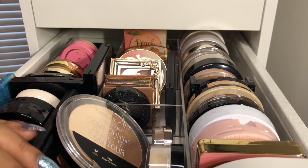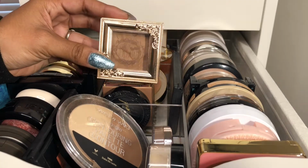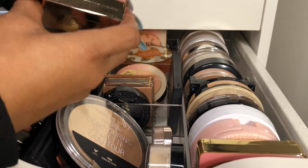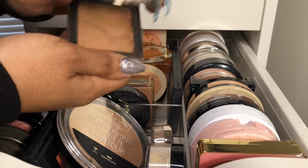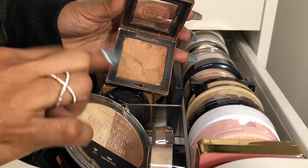That being said, let's just take out one, and I think I'm going to take out this Pretty Vulgar bronzer in the shade Bronzed B. It's really nice. I love it. It came broken, that's why it looks like that, because I did surgery on it.